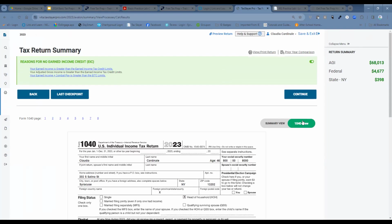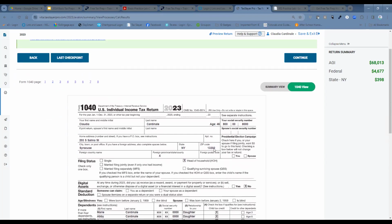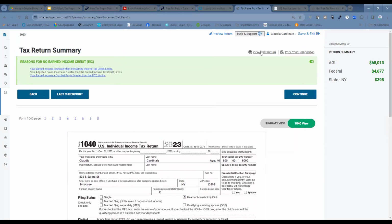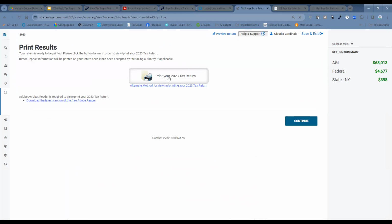Now we are at the 1040. Or hit continue, and then it'll bring you to the 1040. So what I want everybody to get in the practice of doing, because you're going to need this for your practice labs, is there's a view print button up top. I want you to hit view print, and it's going to generate a PDF. It takes a minute, so just bear with it. And then print your 2023 tax return. I just want you to go ahead and click on that for me. It should come up.